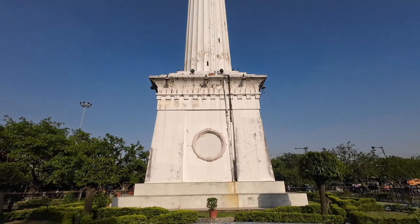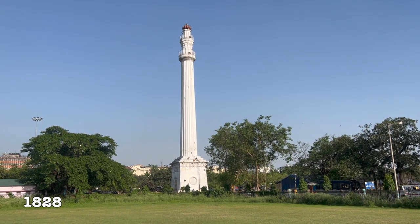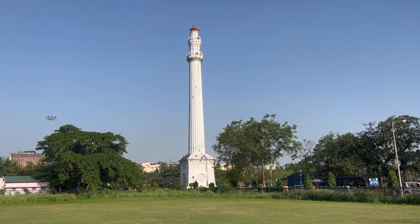Shahid Minar, or Martyrs Memorial. It's a 48 meters tall memorial to celebrate British victories in the Nepal Wars.